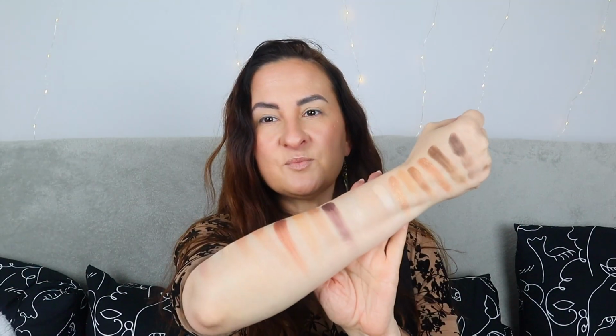So these are the swatches of the first palette, the one with the champagne highlighter. These are the swatches of the other one with more rosy tones. So they're both very neutral, very wearable palettes. The quality seems good. I'm not really sure which one I actually prefer. I think they're both really pretty, just depending on your personal preferences.